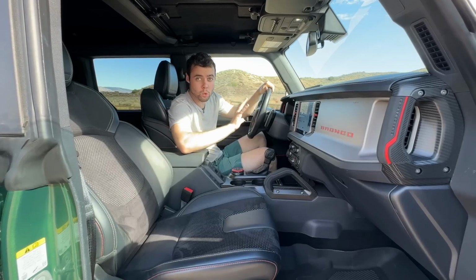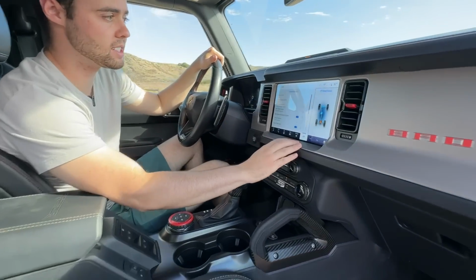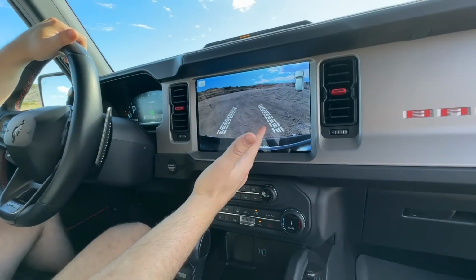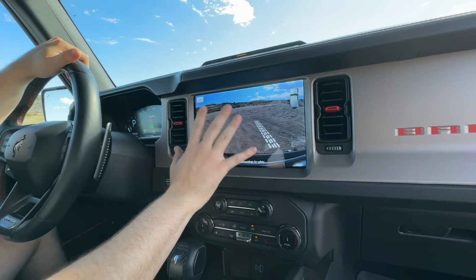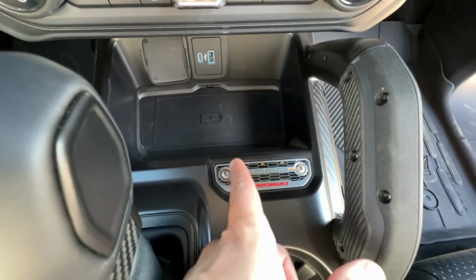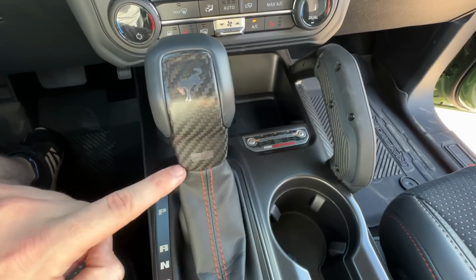On the dash, there's a really nice 12-inch touchscreen display with excellent graphics and different bits of information for off-roading. If we click this camera button here, when you're in certain off-road modes, you can actually see a whole bunch of different views while you're driving, which is super helpful, and we'll go into that more in a bit. There's also some really cool little details, like this Ford emblem that actually is shaped like the front grille of the Bronco. We've also got a little American flag logo on the gear selector.